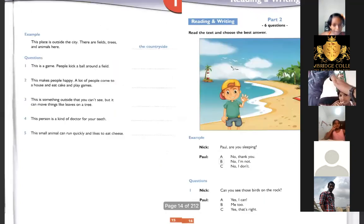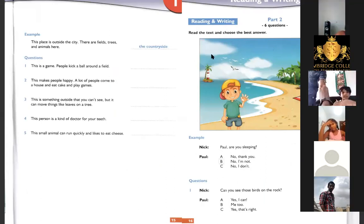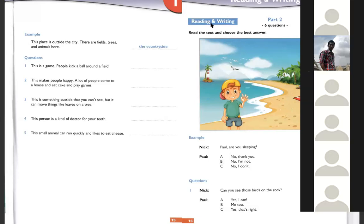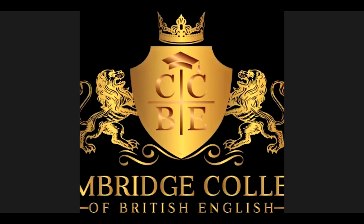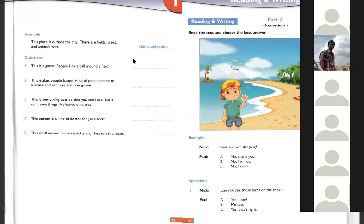I can't see. Anita, are you playing? Others are writing by looking at the monitor. Yes, now can you see? Can you use your microphone when you are talking with others?